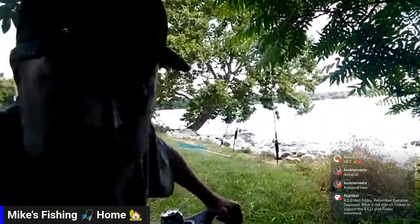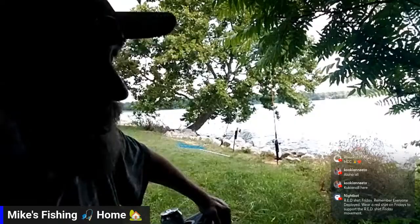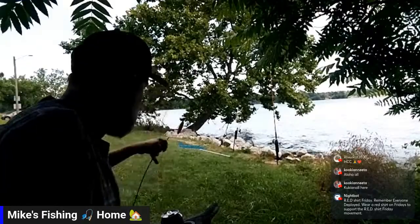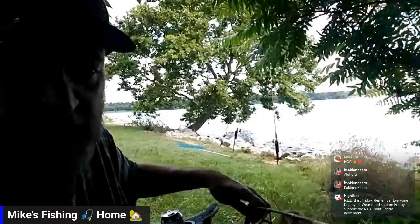All right, I got my drag set slightly looser now. I just tested it. It's slightly looser, so I shouldn't get broke off again, unless it's something that's got some sharp teeth. Plus, that was my last piece of bait, so I'm gonna go ahead and rig up my float rod real quick, get a piece of night crawler on there, and go kiss some bait from the bait tree.